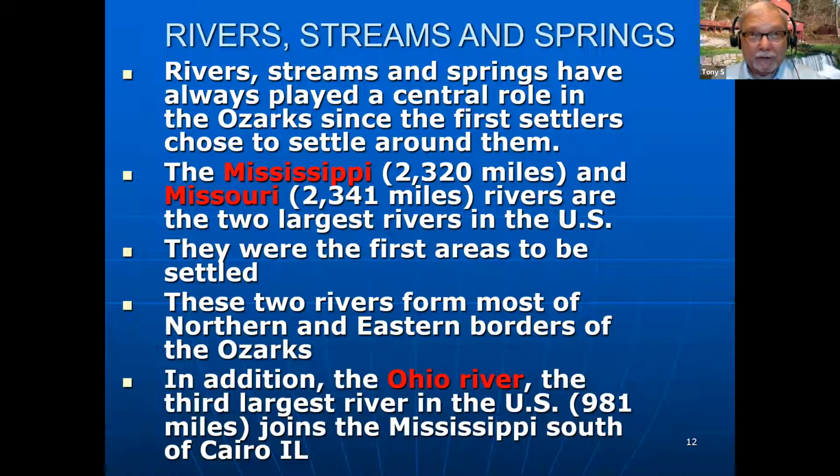It was alluvial soil, and you could plant huge crops there. The area up around the Missouri River that runs through the central part of Missouri during the antebellum period before the Civil War was known as Little Dixie. And the reason was because they could grow so much crops there compared to the rest of the state.